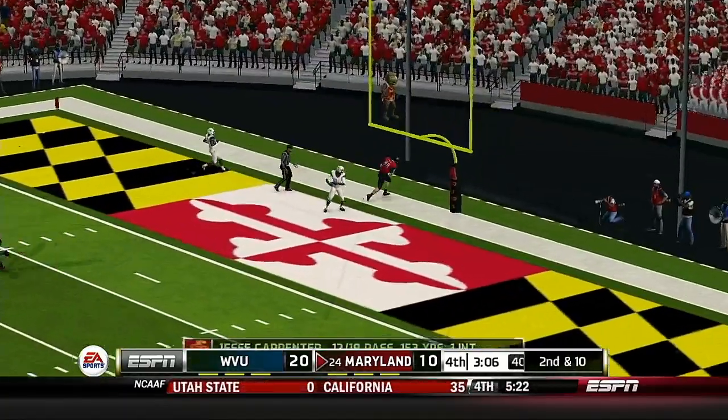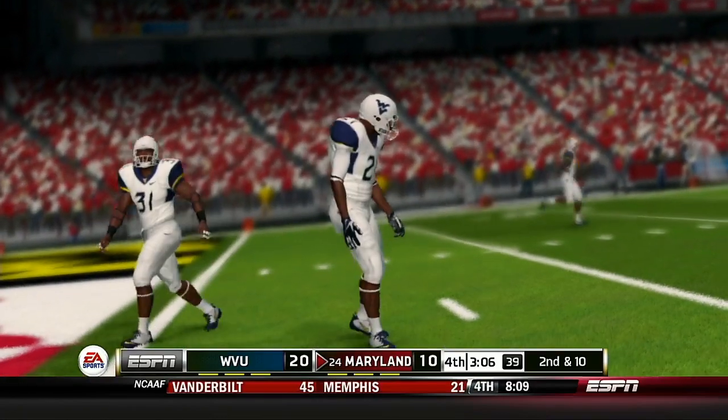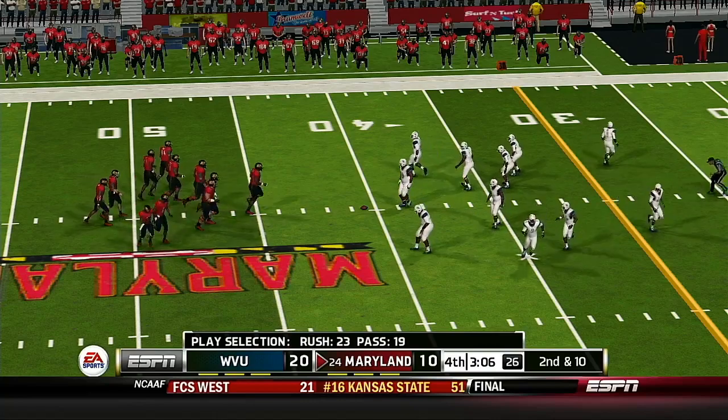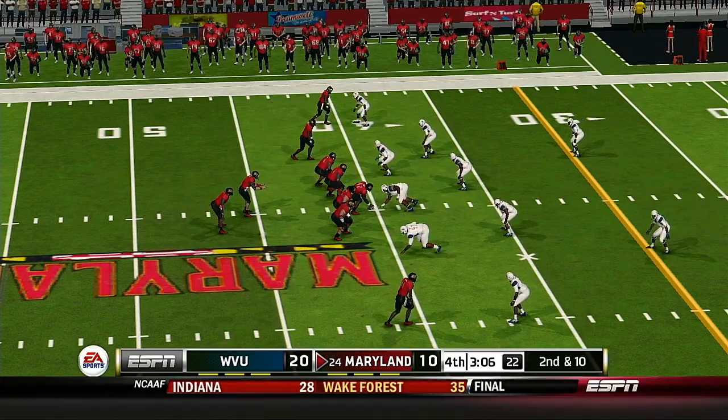One's going deep to the end zone. Terrific coverage. And when you clog up passing lanes like that, you can force a quarterback to make some poor decisions. Almost got themselves a turnover, too. From the 40-yard line, second down.